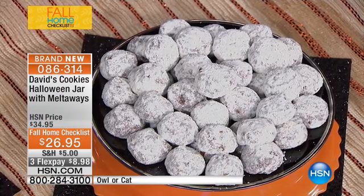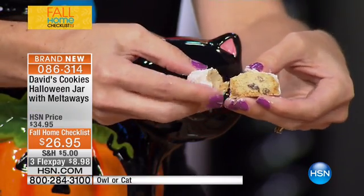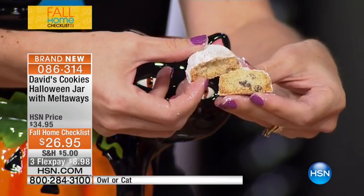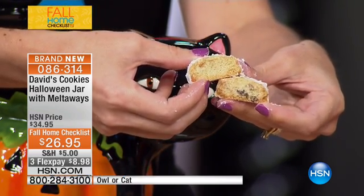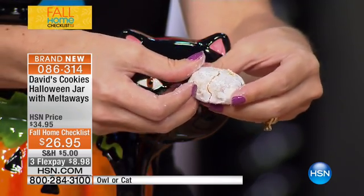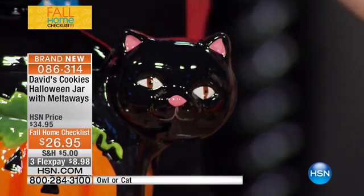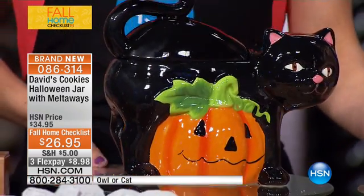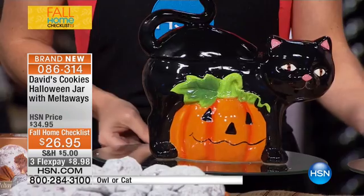You have your choice of your double chocolate chip Pecan Meltaway, which is the one that Carrie has in her hand, so it has the chocolate chips and the pecans baked inside, or you have the dark chocolate chip Cashew Meltaway. So you have your choice if you're a little more on the chocolate side or not. But with coffee, with tea, when you have people over, sometimes you just want that little bit of something. And this is that perfect little something.